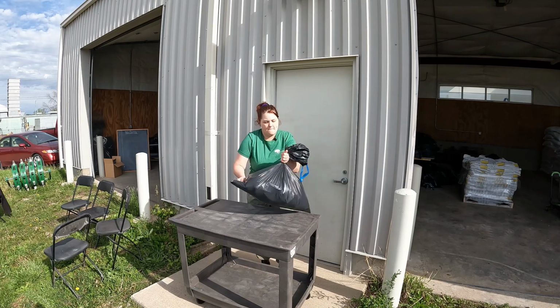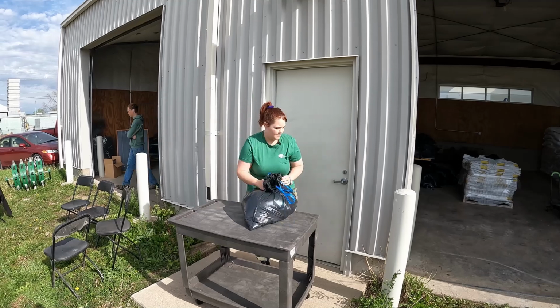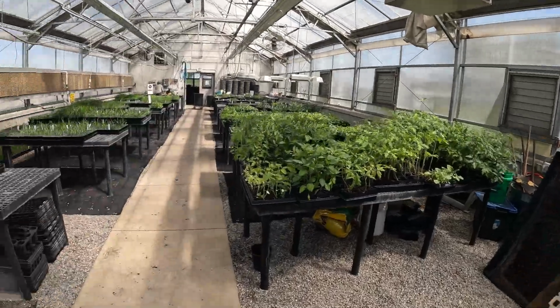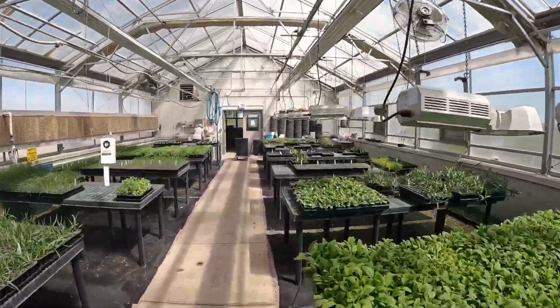Many hands certainly do make for light work. We finished a little early, so I grabbed Bree Hull, field coordinator with Trees Forever, and we visited the greenhouse to see what was going on up there.